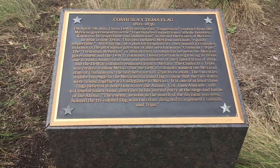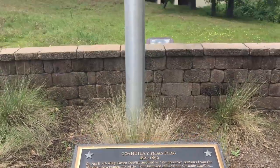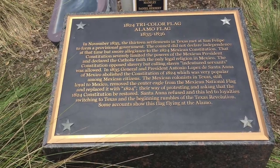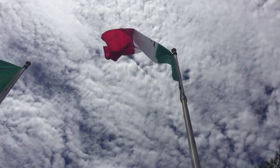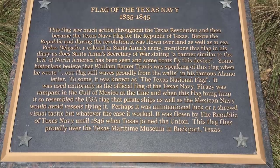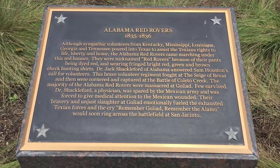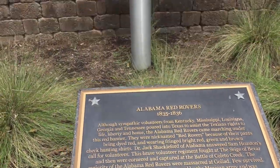Here's the first plaque. Here's the Coahuila y Tejas flag, 1821 and 1836. There it is. We'll head over to the next flag. This is the 1824 tricolor flag of the Alamo, 1835 to 1836. And there it is today. Here's the flag of the Texas Navy, 1835 to 1845. There it is. I like this flag, the Alabama Red Rovers, 1835-1836. Simple red flag.